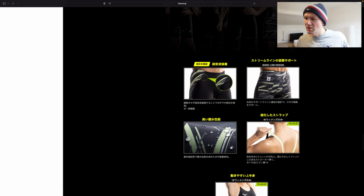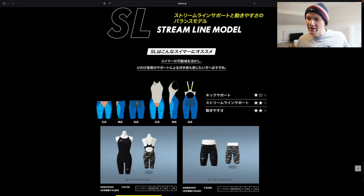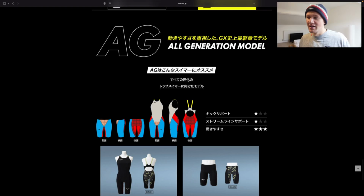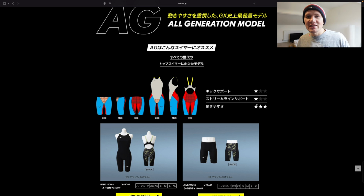Definitely dual layered. It's definitely dual layered on that bit here. I think definitely. Could be wrong again, but I think so. I'm very certain. So yeah, 1-star, but then 3-star ease of movement.